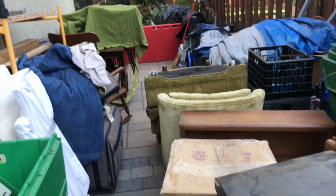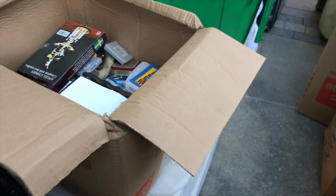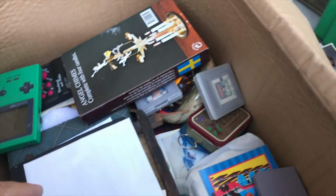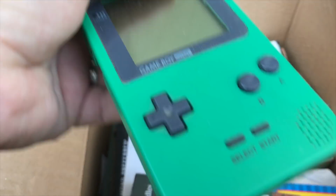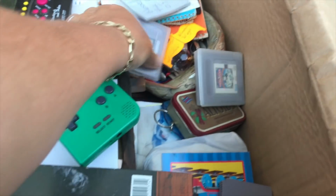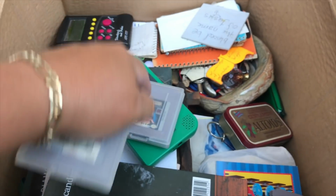Alright guys, so we've got a little bit of a mess here in my side yard. Got a lot of stuff all over the place, so starting to go through it. And this box had a bunch of photos, which are over here. We'll get that back to the owner. And it had some mail, and I didn't want to show addresses and such. But here's the first good find that I found in this box. Check that out, little Game Boy. Love that action, and some Game Boy games, Monopoly and Chess Master.